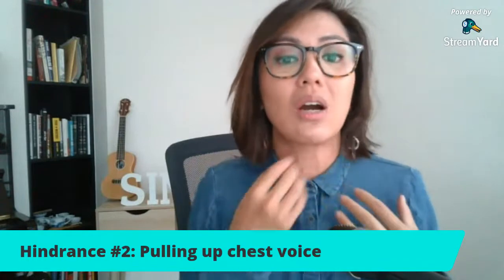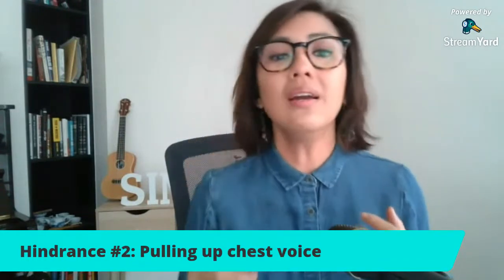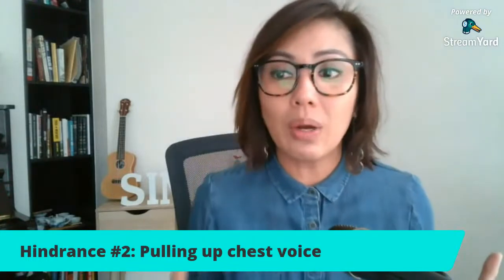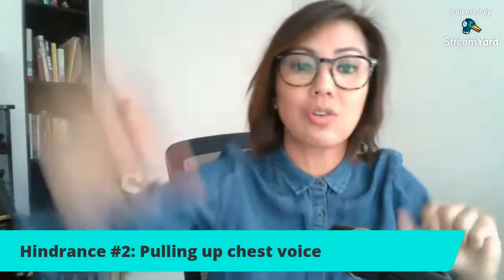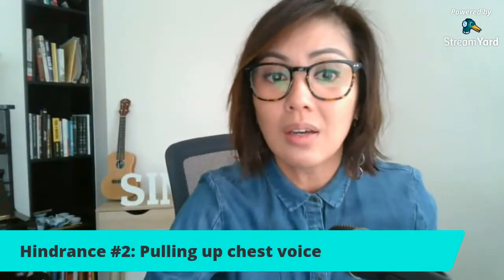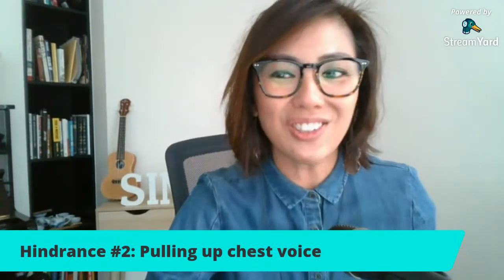It gets really, really tight. All the muscles around here actually get super tight. Okay. And that's not the way we want to approach a belt. A belt is not about just yelling and screaming and just trying to pull chest voice up as high as you can. It's a chest dominant mix, right? As I said before. But luckily there is a solution to this.